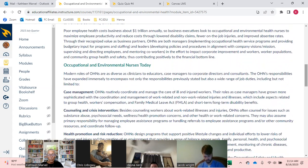We know that poor employee health, I mean, every place you work has an occupational health department. It just does. You have to. It's part of the OSHA standards. Poor employee health can cost businesses, it's estimated, up to 1 trillion annually, whether it's by illnesses, surgeries, maybe sick babies, injury on the job. Well, think about what can happen in your workplace. Accidents.